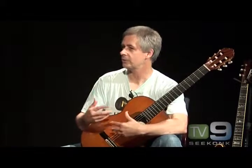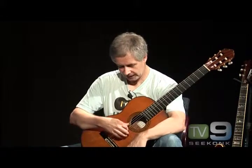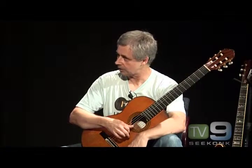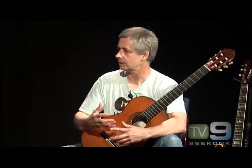Well, you've got basically 4 fingers you're playing with and 6 strings. So there's only so many combinations of ways to put them together. And then the way the hand works, you tend to want to use the thumb on the lower strings, the fingers on the upper strings. So it's kind of ergonomic.